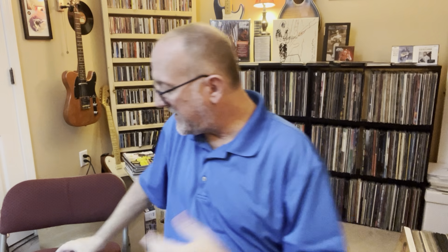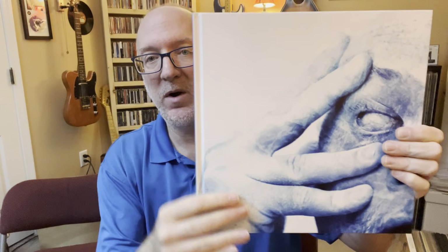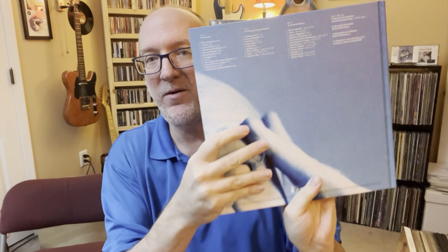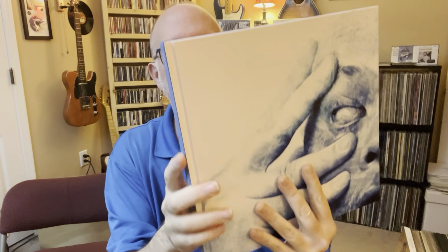And finally, last but not least, a modern CD box set, which I think is a pretty cool album, Porcupine Tree's In Absentia. And this is one of those ear books. I kind of like these because, again, it gives you that vinyl feel, the record feel. It's about the same size as a record. You've got 3 CDs on here.